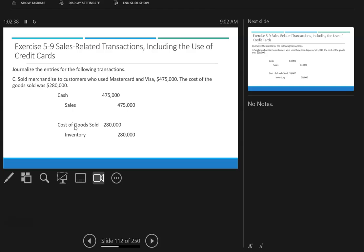Sold merchandise to customers who used MasterCard and Visa, $475,000. The cost of goods sold was $280,000. Remember, we'll debit our cash, credit our sales, and then debit our cost of goods sold and credit our inventory.